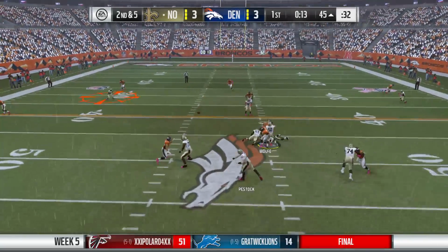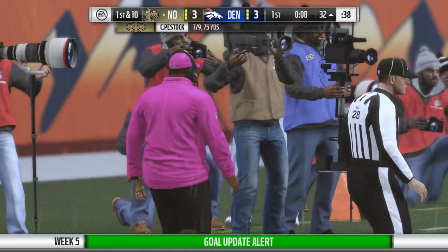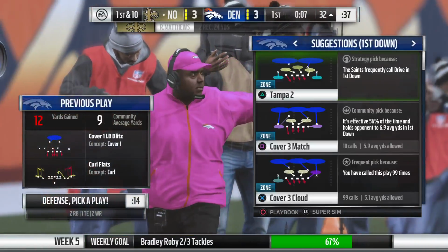They'll stick with the passing game as he looks to throw. Left side caught by Matthews. Give him 12 yards on that one. It earns him a fresh set of downs.